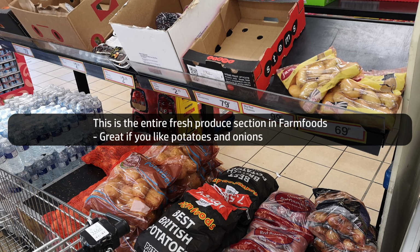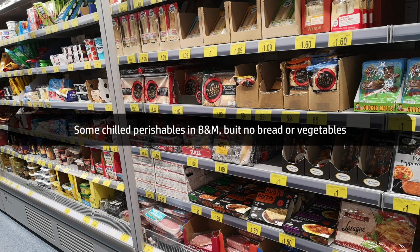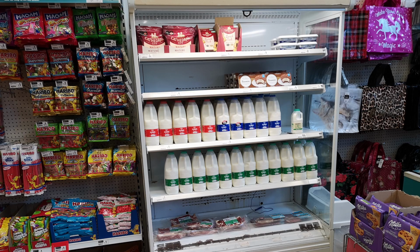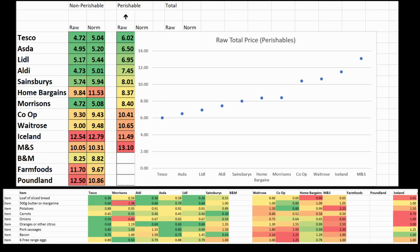Moving on to perishables, and for this one 3 stores have to drop out: B&M, Farm Foods and Poundland, simply because they did not carry a full enough range. All of them had something, but none of them had enough to completely cover my perishable shopping list. Here, Tesco takes the lead by more than 20p, and that pattern continues in almost linear fashion through Asda, Lidl, Aldi, Sainsbury's, Home Bargains and Morrisons.